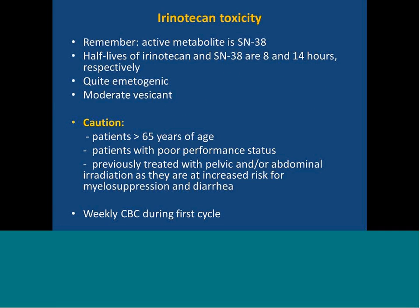Important, irinotecan toxicity. The active metabolite is SN38, and the half-life of SN38 is much longer. It's 14 hours compared to the parent drug, CPT-11, which is 8 hours. It's a moderate vesicant. Be careful when you give it to people over 65 years of age in patients with colon cancer.